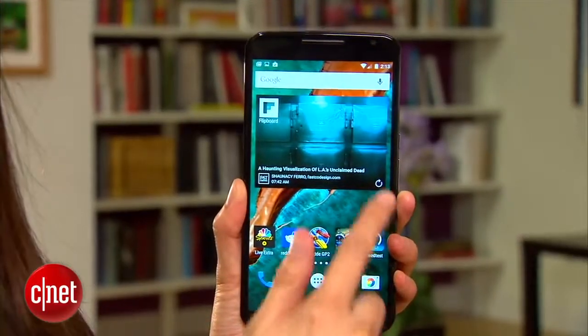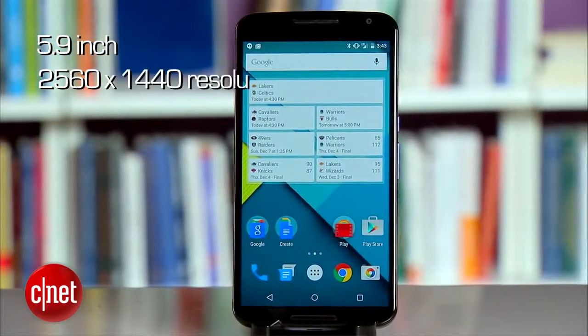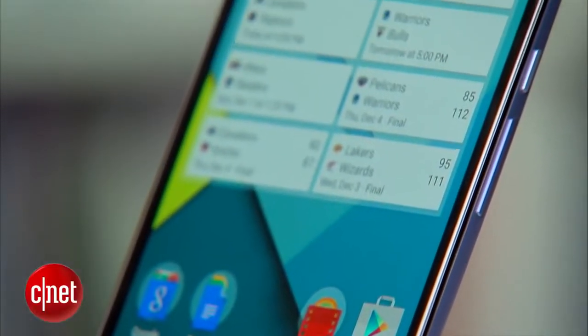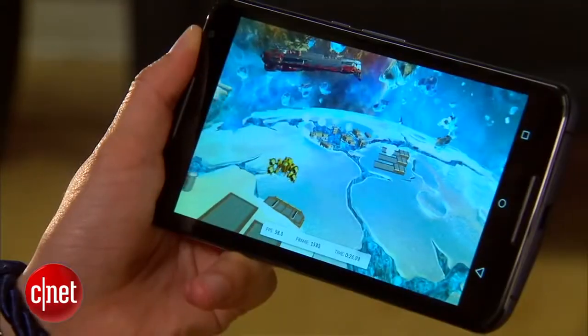Now, the Nexus 6 goes large with a plastic body and a metal edge with its 5.96-inch screen at 2560 by 1440 and a 493 pixel per inch density that's crystal clear. Its big screen is supposed to be big, but it's wider, thicker, and heavier than both the iPhone 6 Plus and the Note 4, bringing a bulky design that's like a chunkier Moto X.